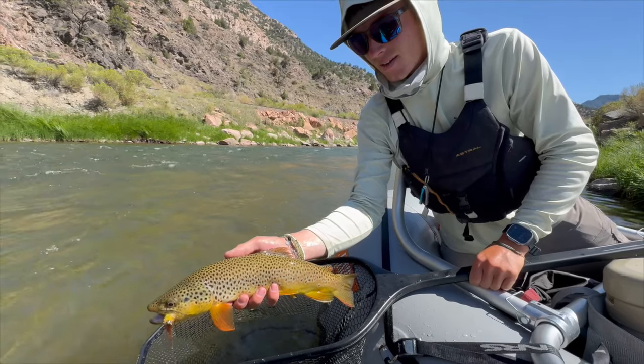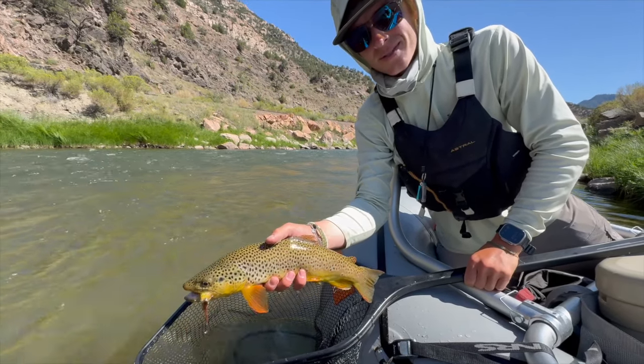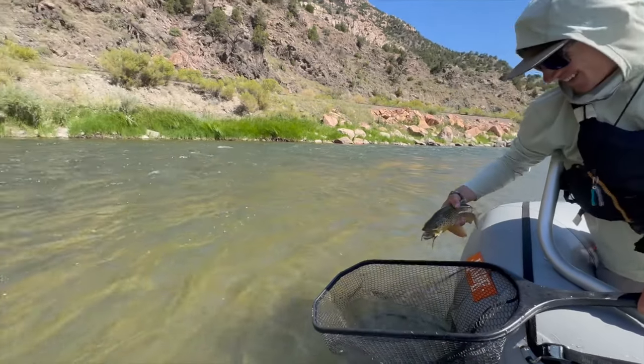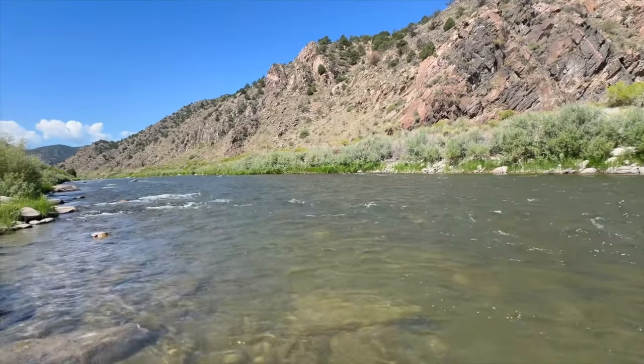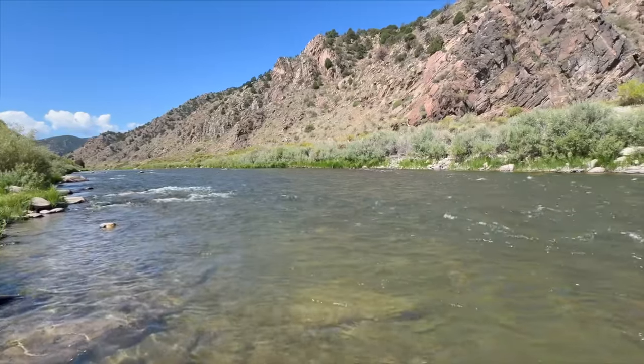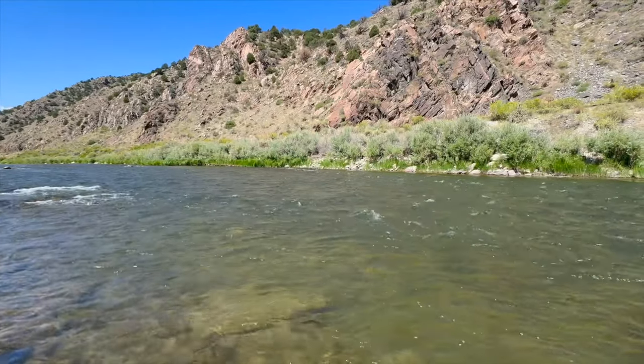What do you think, Cole? Streamers in all sizes and colors. It's awesome. Yeah. We're having fun out here, folks. It's definitely the start of one of our favorite seasons on the Arkansas Freestone.